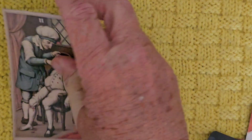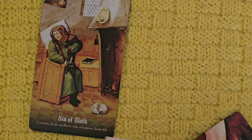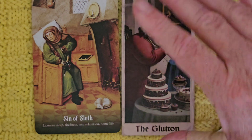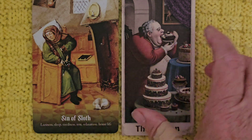What else? We have the sin of sloth here, and then we have the glutton. So it's a similar theme, done in a different way obviously, but yeah, it's a similar theme, isn't it? Gluttony, the sin of sloth, going through the sort of biblical type references there.